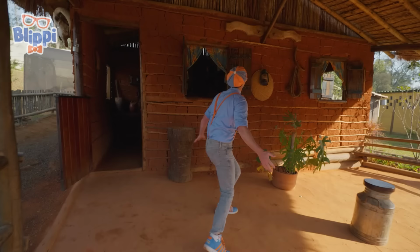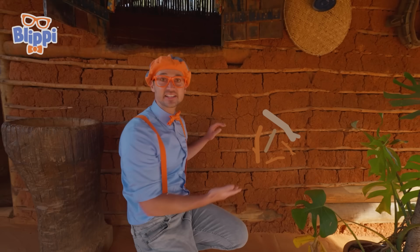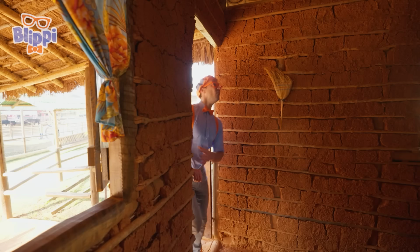Whoa, it's so cool in here. Yeah, pau-a-pique? Yeah, that means clay and wood. Yeah, do you see this? It's made with clay and sticks. Tree branches, whoa, even maybe stumps too. Then you combine it all and it makes the house nice and strong. It is very nice in here. Wow, Pau-a-pique House. Wow, what a cool name and what a cool house.